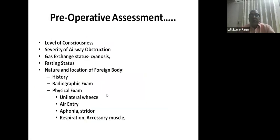So in preoperative assessment, we have to check the level of consciousness, the severity of airway obstruction, gas exchange, and mostly the fasting status, because in these patients we are sharing the airway and there is no intubation, as we are working on the same track. So there may be aspiration chances. And as mentioned, the nature and location of the foreign body, with the history, radiological examination or physical examination.